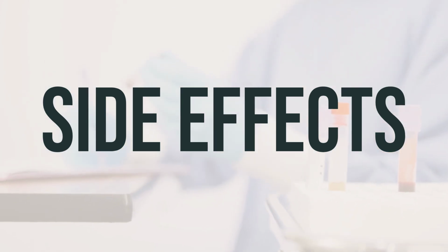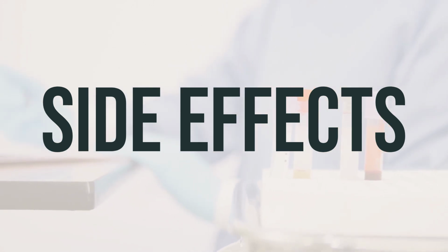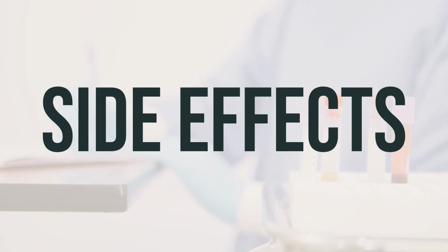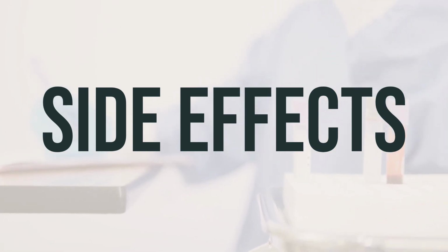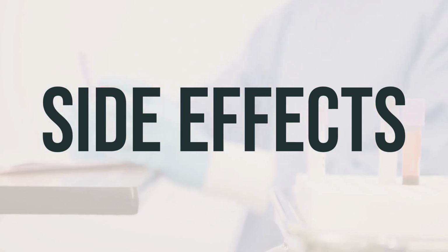To minimize the risk of dizziness and lightheadedness, remember to rise slowly when getting up from a sitting or lying position. Additionally, you may notice an empty tablet shell in your stool, but this is harmless as the medication has already been absorbed by your body. It's crucial to remember that this medication has been prescribed to you because the benefits outweigh the potential side effects.